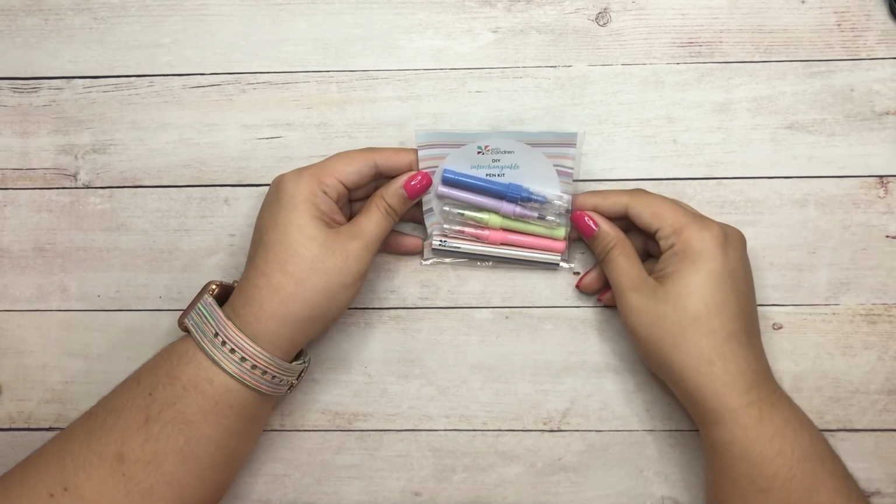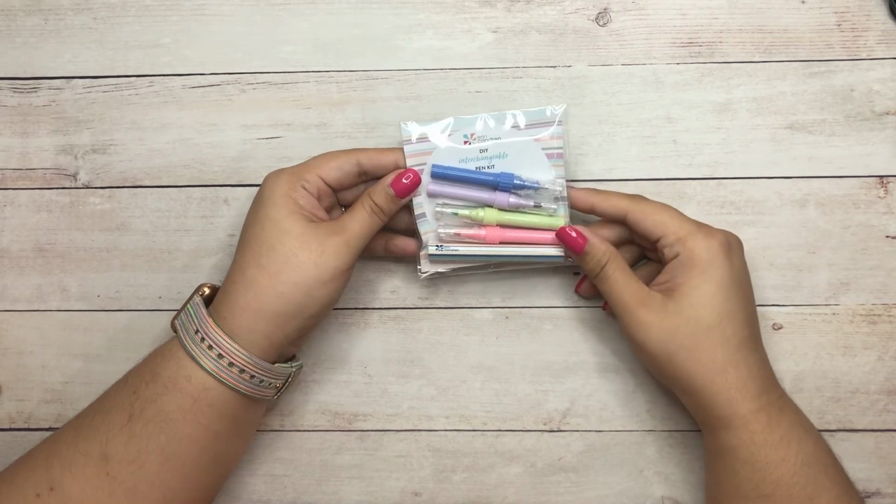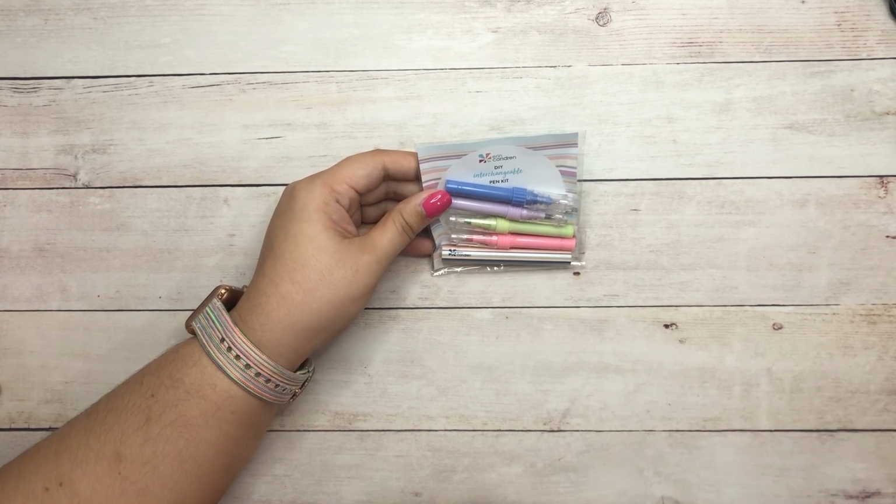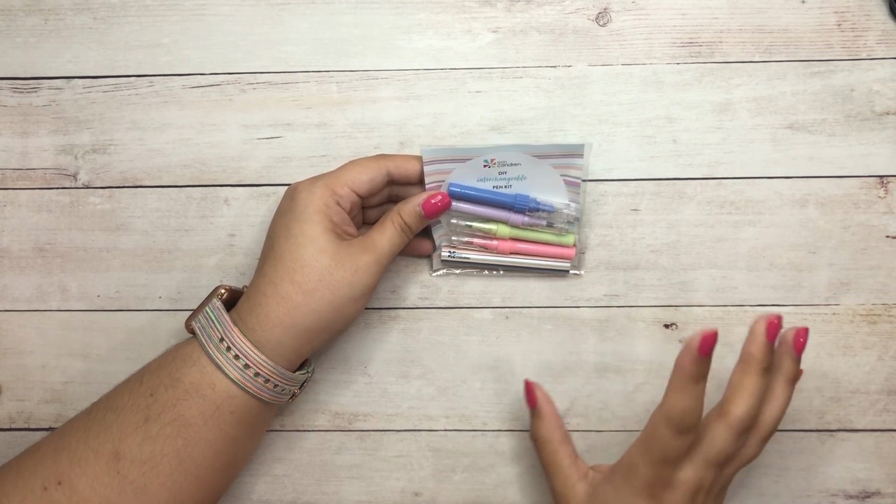We also have here the DIY interchangeable pen kit. I already have these because I purchased them last year because I really love the idea behind them. So very excited to have another set of those.